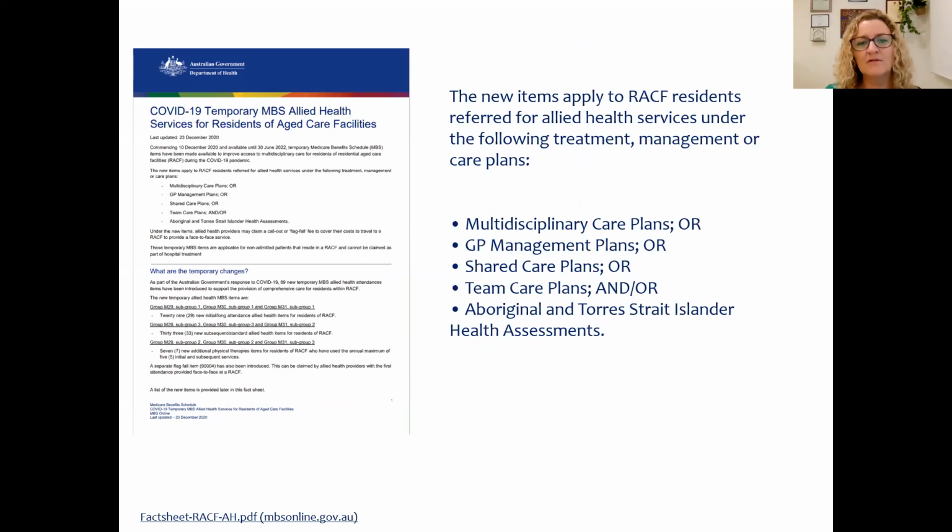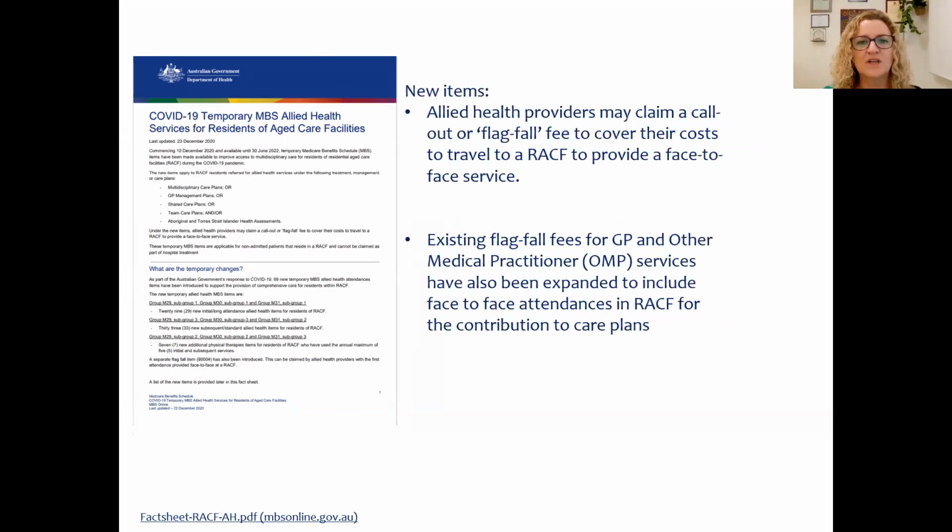And I found out recently that a lot of clinicians aren't aware that there are new MBS items. For allied health, so this is for physio, EP and OT, you need to access them in order to be able to deliver them. You need to have a referral similar to a CDM type referral through the GP. There are new items which include a higher flag fall fee to get out there and do an initial assessment.